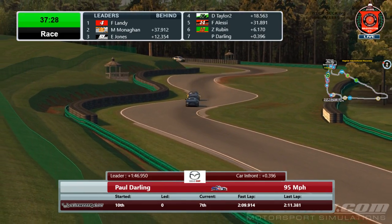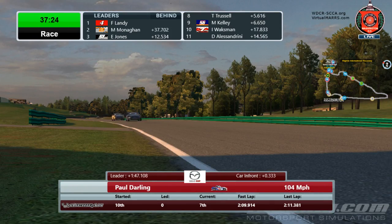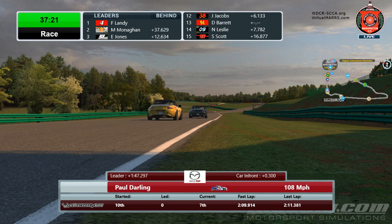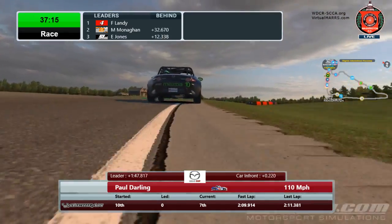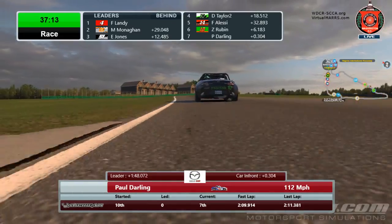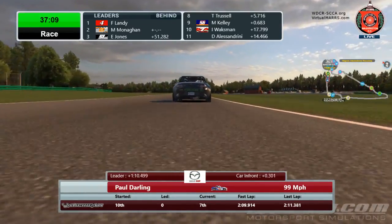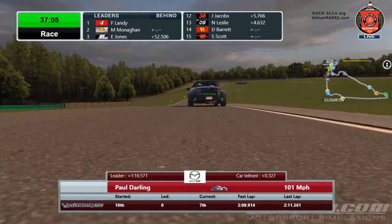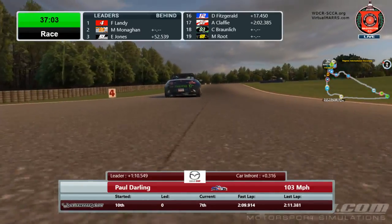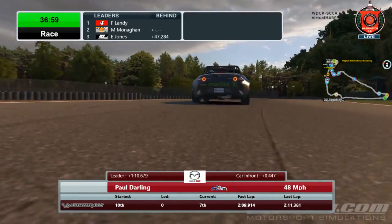Still a close pack here with our Miatas of Paul and Zach battling it out. Zach in first, Paul in second. The car you're watching from is the nose of Paul Darling chasing Zach into this tight turn here leading into Oak Tree.